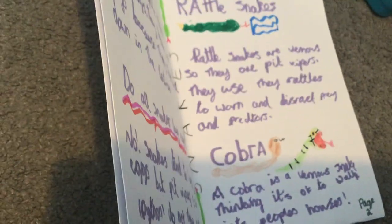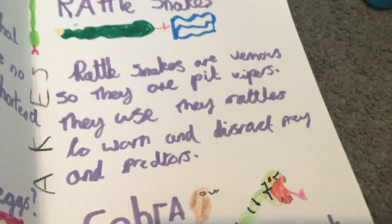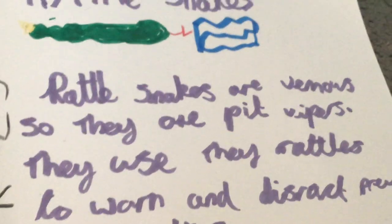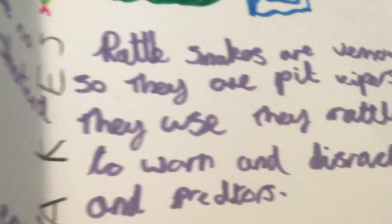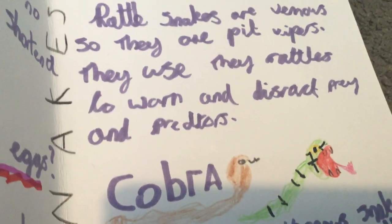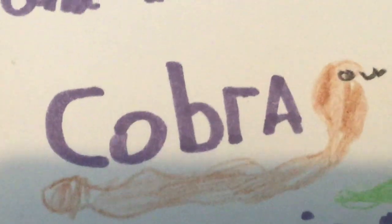I think there's a bit of an exception, because pit vipers are also quite venomous. Rattlesnakes are venomous, and they are pit vipers. They use their rattles to warn and distract predators.